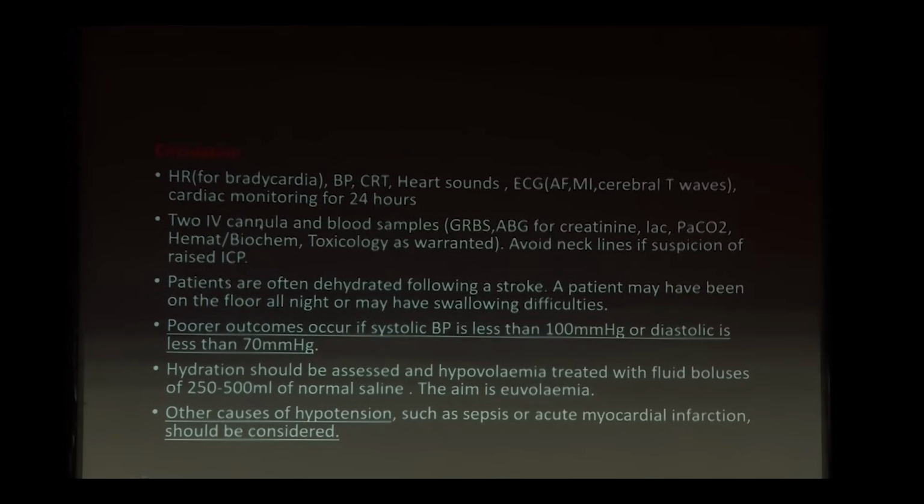Two IV cannulas have to be placed and blood samples have to be drawn. Always check the GRBS. If it is hypoglycemia, correct it then and there itself, because it may not really be a stroke. It may be a hypoglycemic coma. Okay. Then always check the ABG, and look at creatinine. If there is raised creatinine with metabolic acidosis, uremia, it may be a uremic encephalopathy, and you may be thinking it is a stroke.